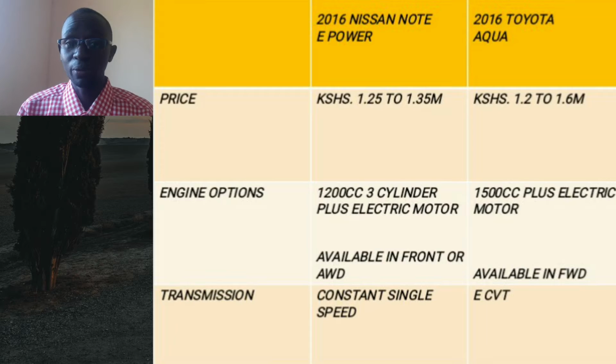This is not a typical transmission like the dual-clutch transmission in the Fit hybrid or the ECVT in the Toyota Aqua, but it has the advantage of delivering instantaneous torque. So off the line, this car is very fast, faster than both the Fit hybrid and the Toyota Aqua. There are no delays whatsoever.